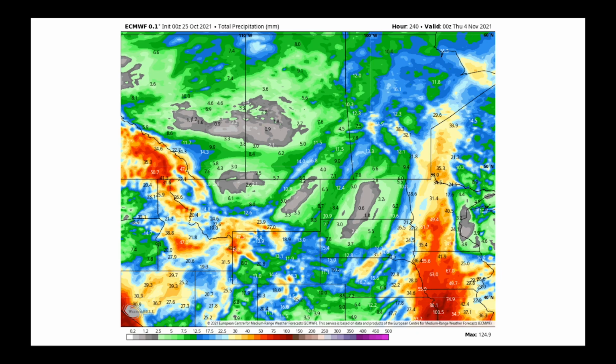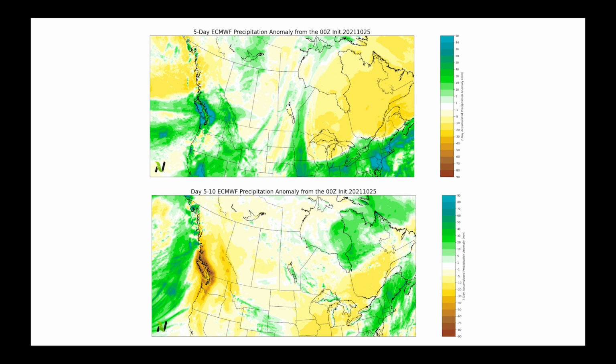Now, as we add the next 10 days on here, this is the European model forecast, again, through November 3rd. Here's your Monday precipitation up there. This is what we get here mostly, again, Tuesday into Wednesday. But then we see the forecast here as we head deeper into the end of the week. We do see additional opportunities for precipitation across the region. A lot of that going to be confined to the weekend.